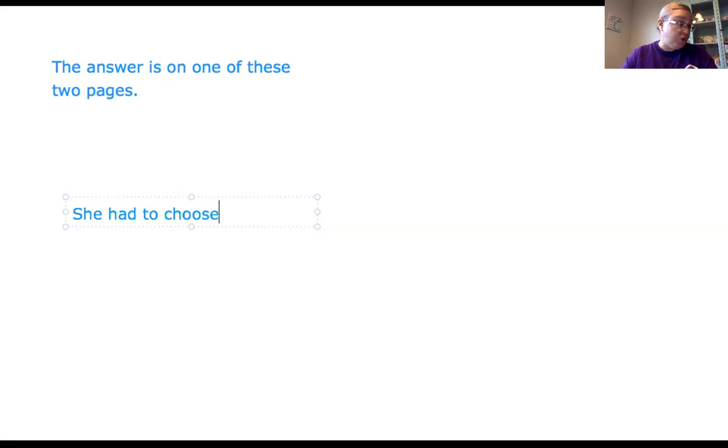She had to choose from 3. She had to choose from 3 special. Oh, that's our tricky word. S-P-E-C-I-A-L. All right. So she had to choose from 3 special dresses.